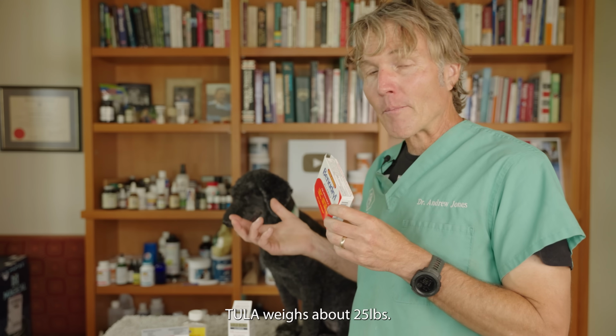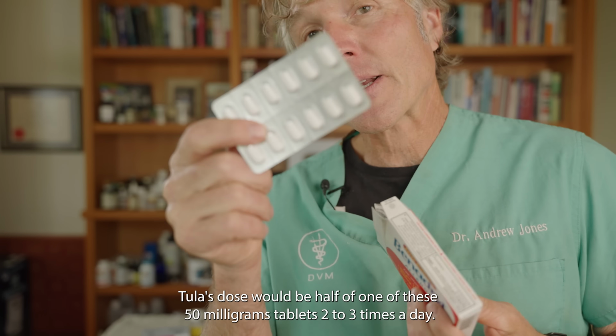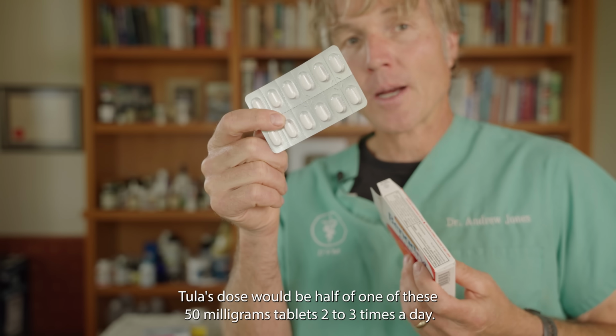Tula weighs about 25 pounds. These are 50 milligram tablets. Tula's dose will be half of one of these 50 milligram tablets, 2 to 3 times a day.